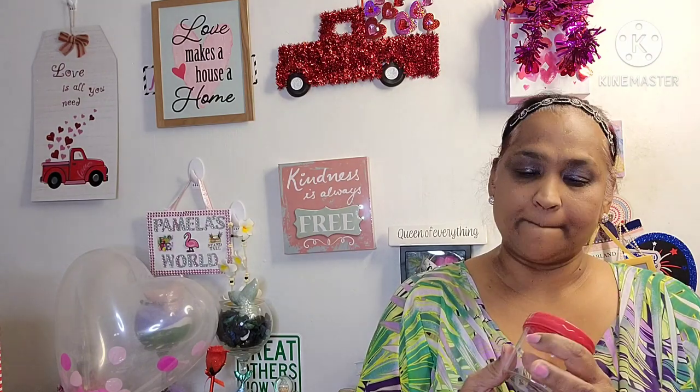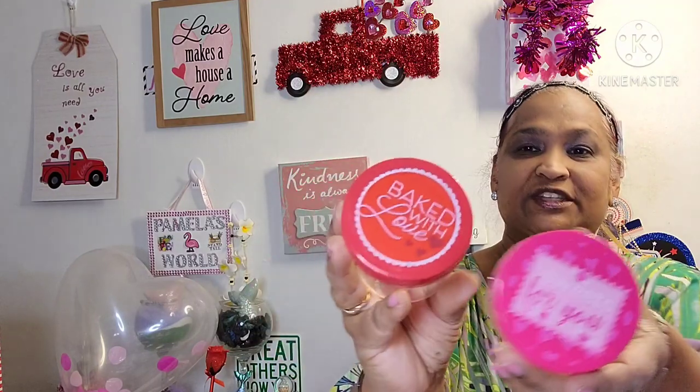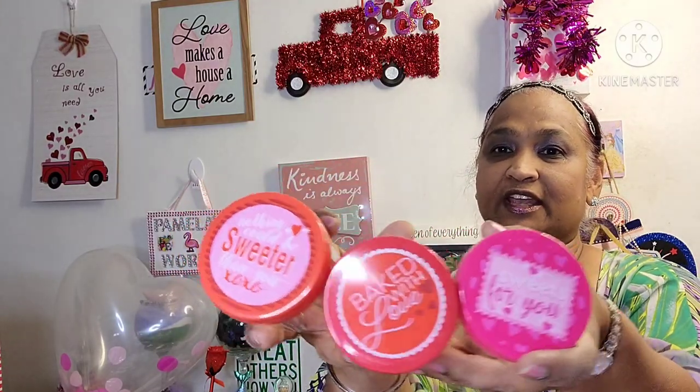Then the other one is baked with love. Look at that, baked with love. Sweets for you, baked with love. Isn't that beautiful? They never had anything like this last year. And then the last one says, nothing could be sweeter than you, XOXO. Look at that, how beautiful. Look at them, how absolutely stunning.